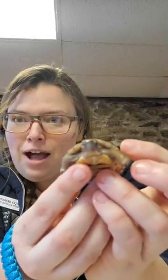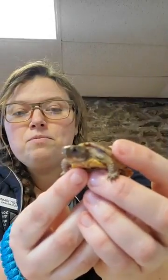Now, our eastern box turtles, they are illegal to have as pets. So if you have an eastern box turtle as a pet, shame, shame, shame. But please leave them alone. Leave them outside. It is illegal. They are a protected species.